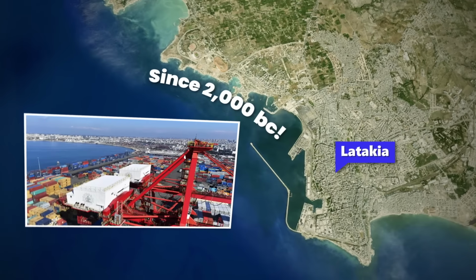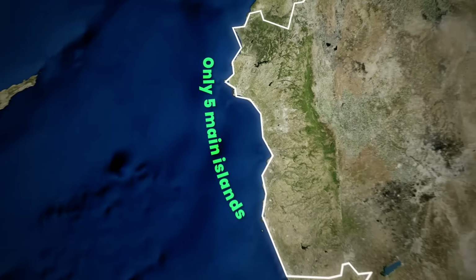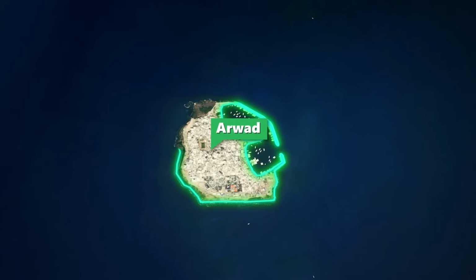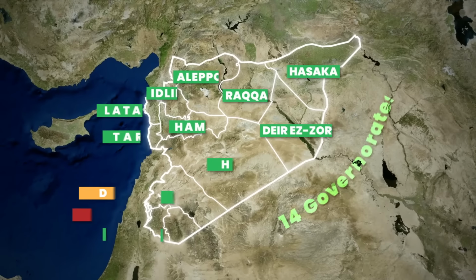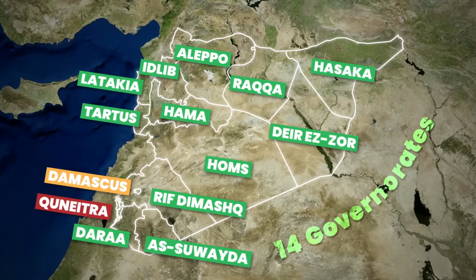been in continuous use since 2000 BC. Speaking of coasts, Syria only has about 5 main small islands in the Mediterranean, the largest being Arwad, just off the coast of Tartus, known for its ancient citadel. The country is divided into 14 governorates. However, the governorate of Quneitra, pretty sure I mispronounced that, sorry, is essentially the disputed Golan Heights area.